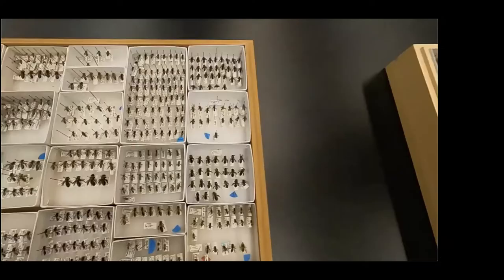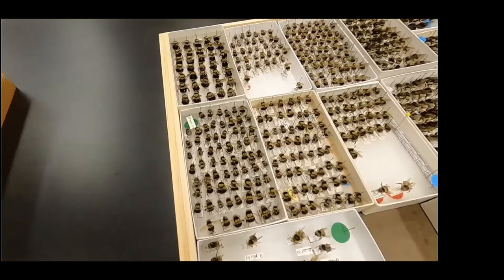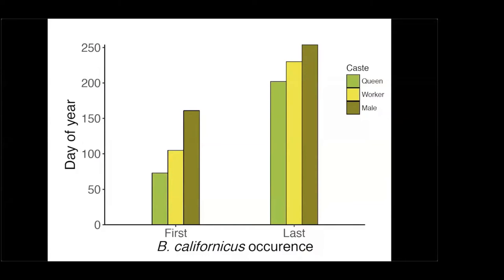I'm going to move over here to the Bombus, or the bumblebees, in the collection, and there's been some really good work by a couple of different undergrads in the Norris Center on bee phenology, so when the males and females are emerging, and also what plants Bombus is pollinating in the area.